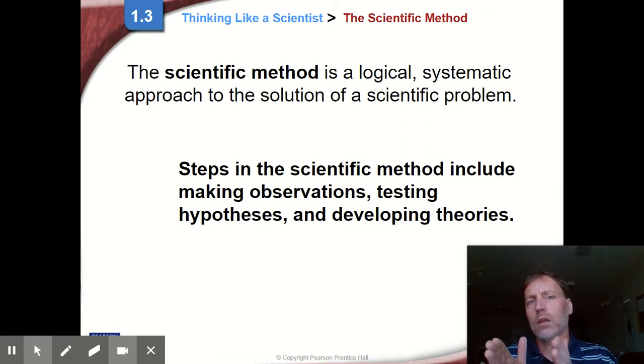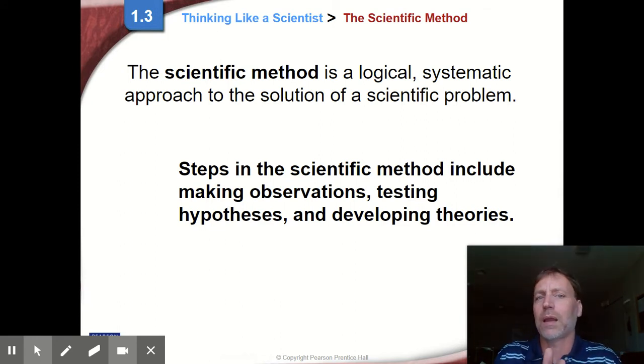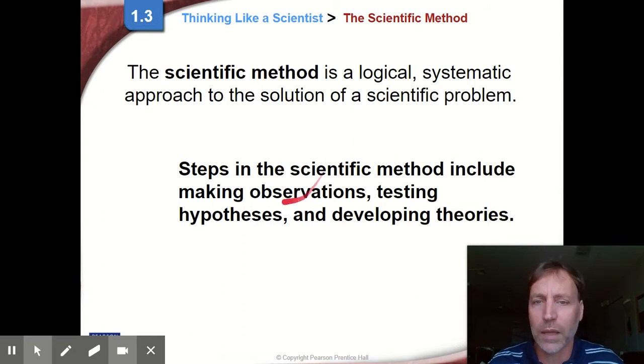So logical meaning you thought it through. There's some intentionality behind it. It's systematic, which means that it's repeatable. It's got a step-by-step process to it. So these steps include making observations, testing hypotheses, and developing theories.